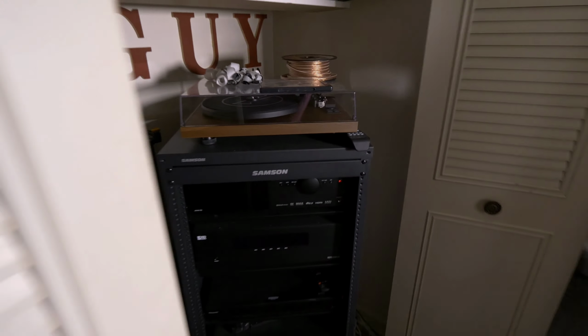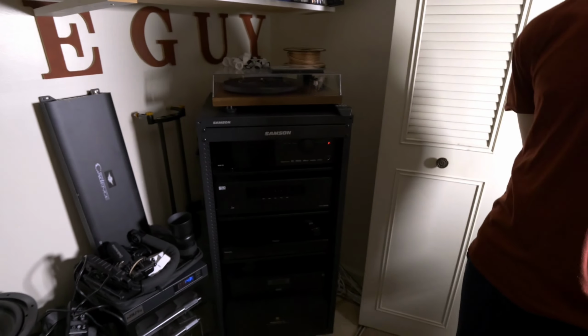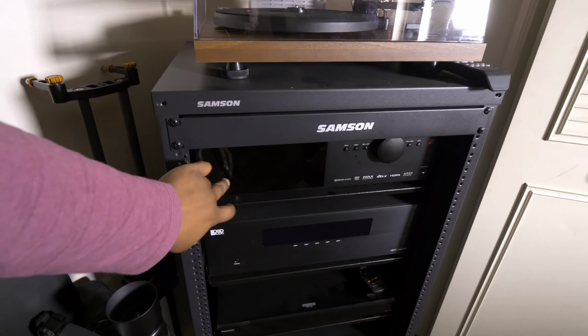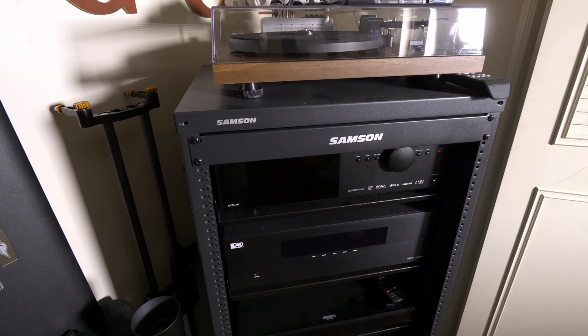A lot of you guys have been around the channel, so you guys know what's in here. But some of you guys don't know what powers the system. So in the closet here is where all the brains are at. I'm going to have you step forward so that the light comes through there. There you go. We're going down from top to bottom. So this is the brains. This is the Anthem AVM70 that I've had, I think, last month was a year now, actually.